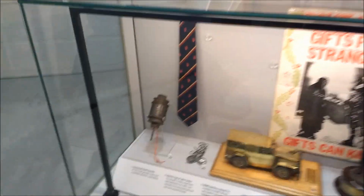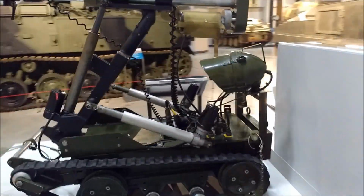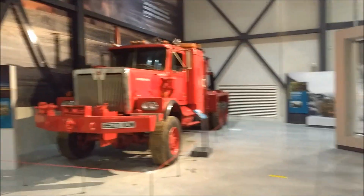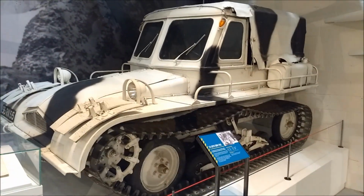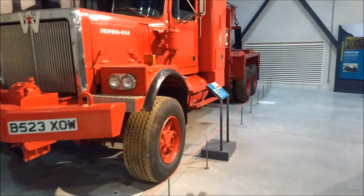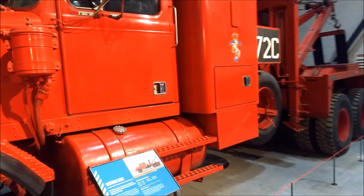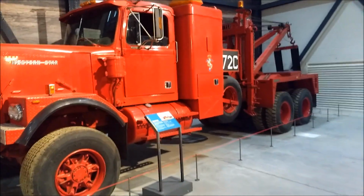There's an interesting thing here. Improvised hand grenade made from a plumber's pipe fitting. What's this called? Active snow track. And then this Western Star, for some reason it makes me think of it as American, but it's used in Canada, but used by the British Army.